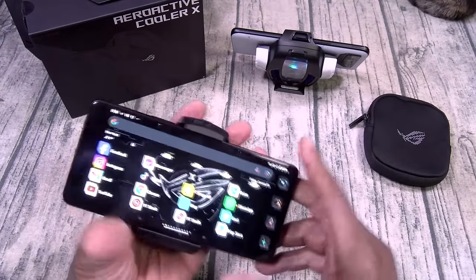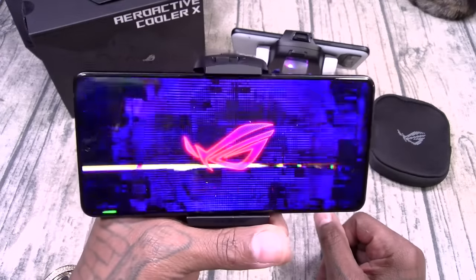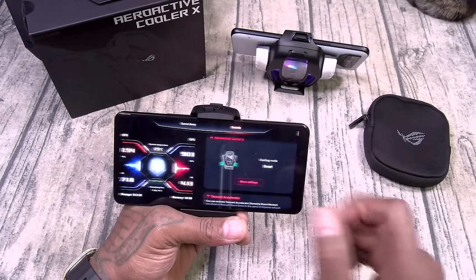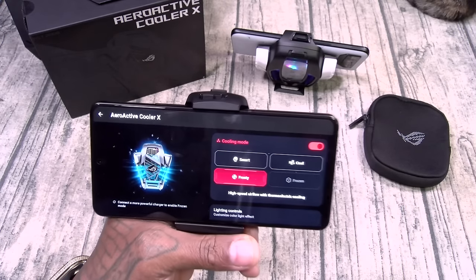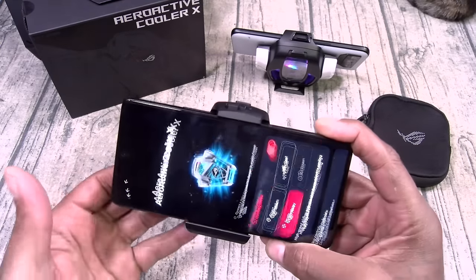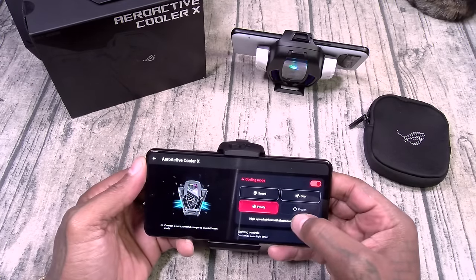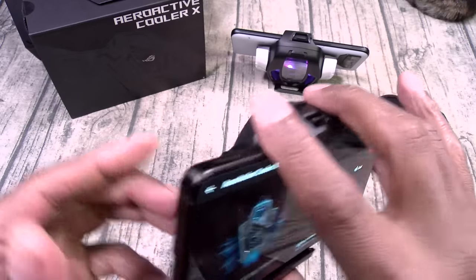Now this does have RGB lights, so let's take it over to the Armory Crate. Y'all hear those speakers, bro? Come on, man. All right, let's go to console, and let's go to the AeroActive Cooler. So we got more settings. We got start. You got cold. You got frosty, which I'm going to keep it real with y'all. Not only does this cool the phone, it cools your hands. It's blowing out a lot of air. My fingertips are cold right now. I'm already cold in this basement. But you can turn cooling mode on and off. See? Y'all hear that?